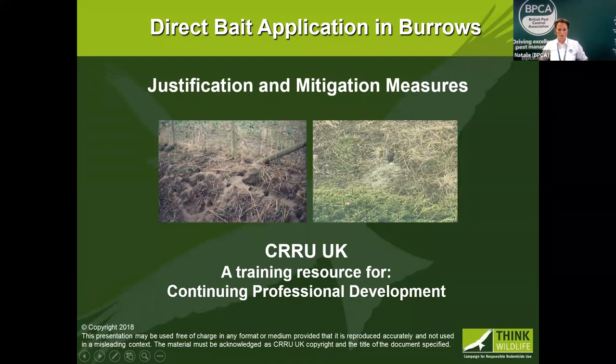So, direct bait application into burrows, justification and mitigation measures. The most important thing, as we know with anything we do in pest control, is that justification is key, and then also mitigating any circumstances where problems may arise. And of course, when we're using rodenticide, very, very important. So let me get started with this.